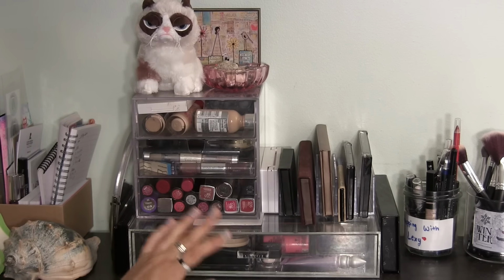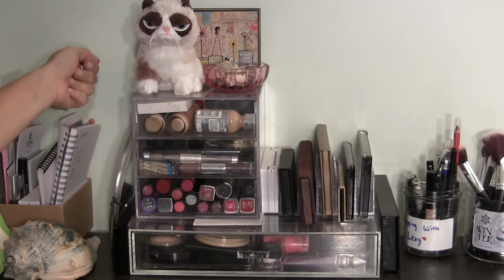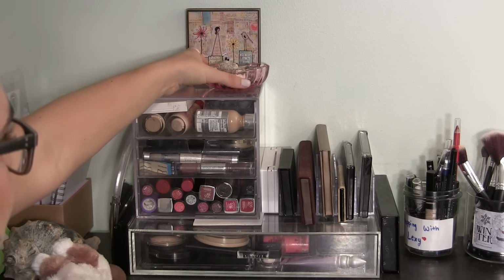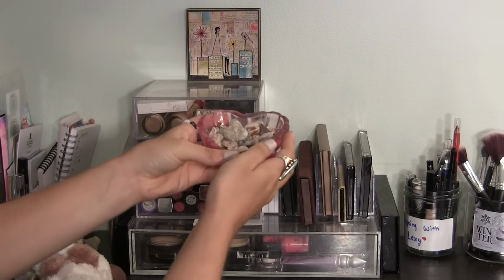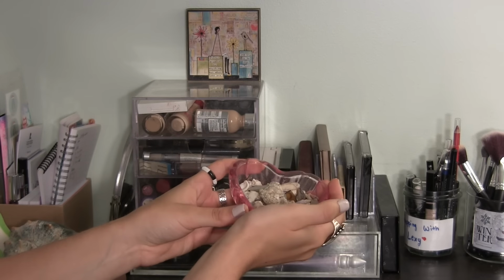Now we move on to the main makeup storage. So first of all, up here I have a mini stuffed Grumpy Cat. I am obsessed with Grumpy Cat. And then I have this little heart-shaped bowl that my mom got me from Urban Outfitters, and then in here I have shells that my friend picked up in Puerto Rico.